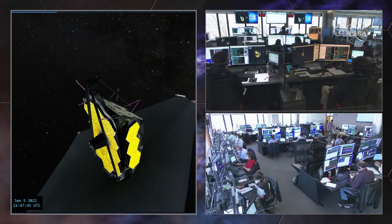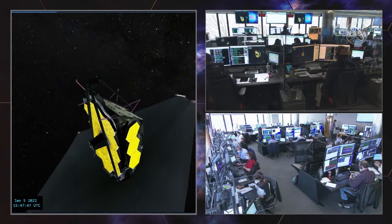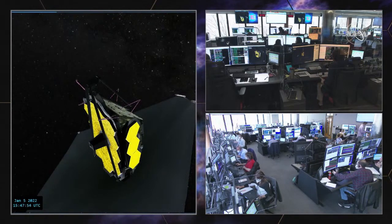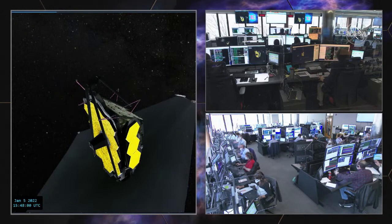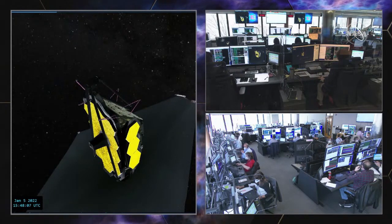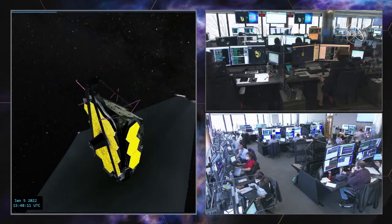Complete. DevOps copies, and I can confirm all channels are safe. So at this time, we are going to proceed on to step 027 for the OTE LRM Group 3. And OC, that script looks good. You're go to execute. Prior to executing, OC, you are go to continue and enable ordnance cards. Copy, go to continue.